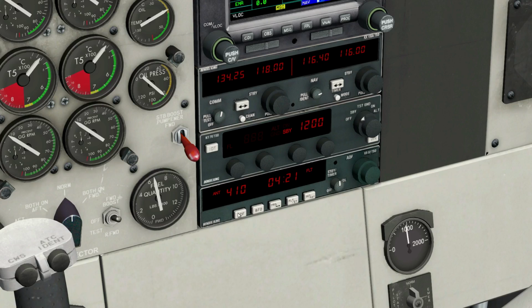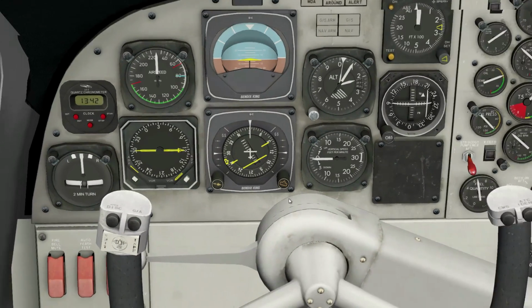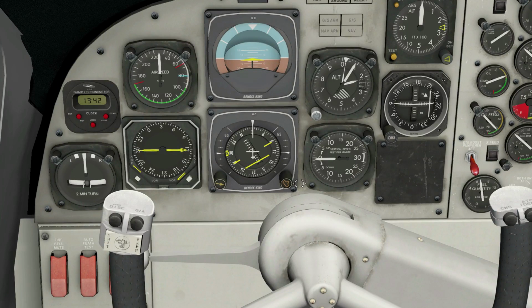We'll turn this on, and we're going to turn this on to ADF, and this 410 is our first DME that we want to go for, or NDB that we're going for, 410 kilohertz. We'll go over to here, and we should be able to put this on ADF, and this points to 12, which is aligned with our heading, or our runway heading. So I'm going to do that now. I'm going to move my heading around to here. Oops. Let's get this to where I want it. And I think I'm pretty happy with that now.